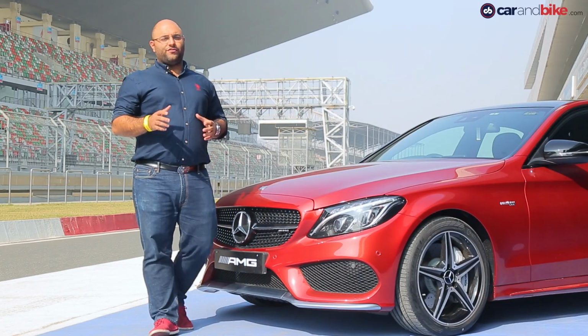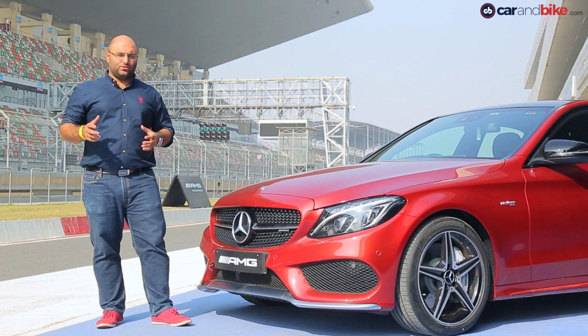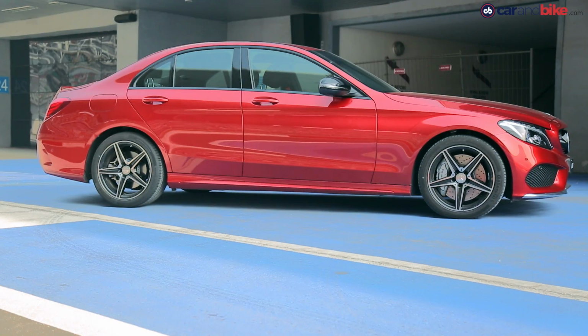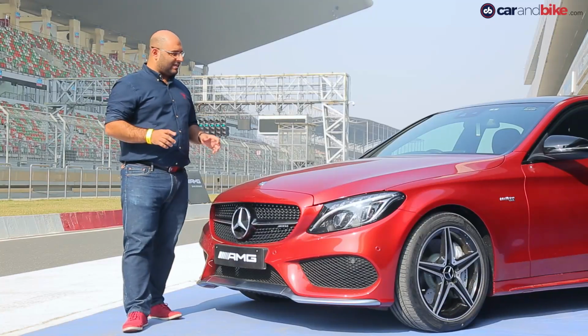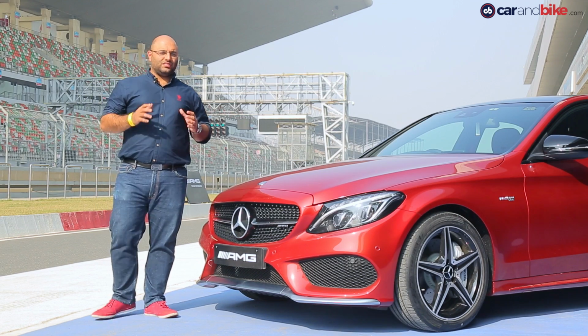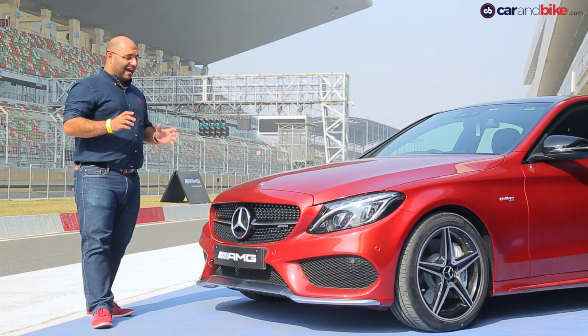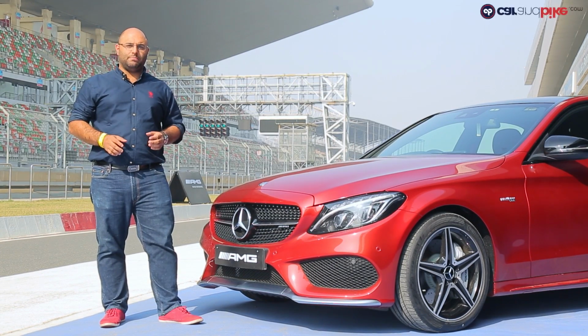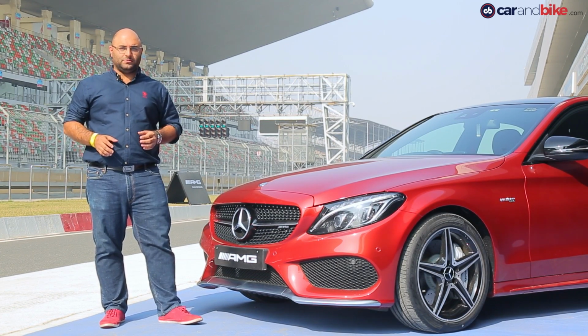Now, there is a bit of a difference in the way the car sits as compared to the C63. The stance is slightly different, but it does have a slightly lower stance than the normal C-Class, which means that even though this looks almost normal, there is a bit of a difference. It does look a little bit sportier. But I think if you take the badges off this car, it's the perfect recipe for a sleeper sports sedan for Indian roads.